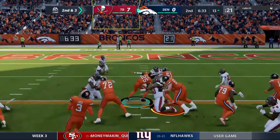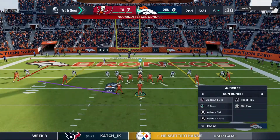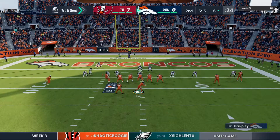Now they run from the gun with Gordon. And he's going to be brought down just shy of the 5 at the 6. 7 yards on the pickup there, and now they'll have it 1st and goal at the 6-yard line.